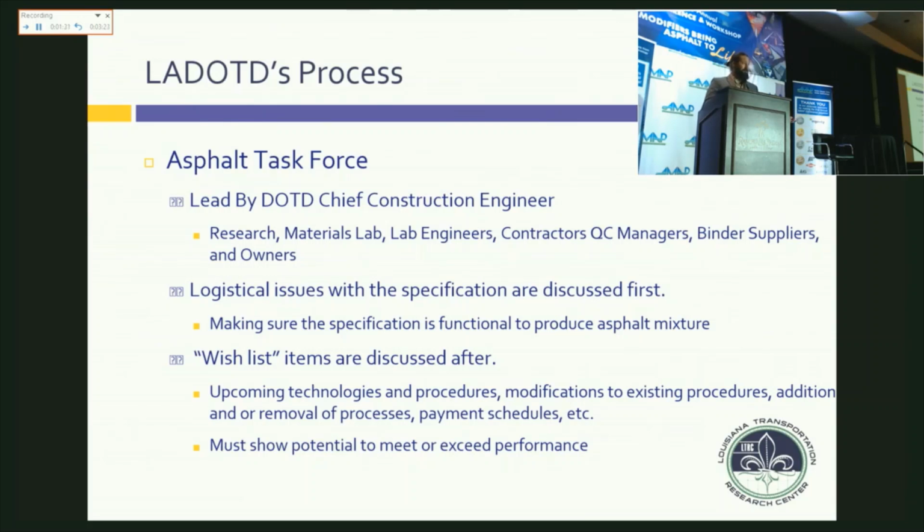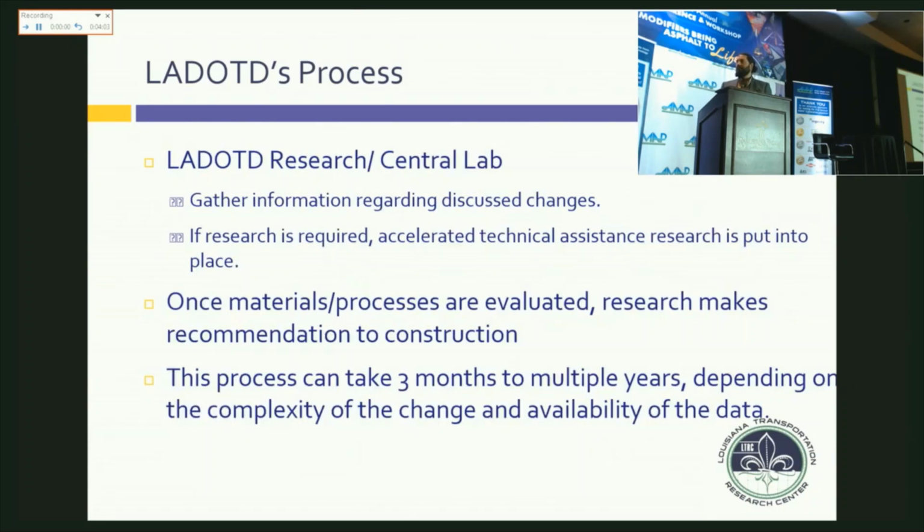The first goal of the meeting is to talk about logistical challenges that they're having. So if something that we put in the spec from the state side without any input from a contractor doesn't work, then that gets brought up there and we can address it. After we go through those functionality issues with the current specification, then we get into wish list items. Those are new technologies coming out, new processes, changes to how we do the spec. Things may be working from a logistics side, but there may be something new coming out that we need to start taking a look at.